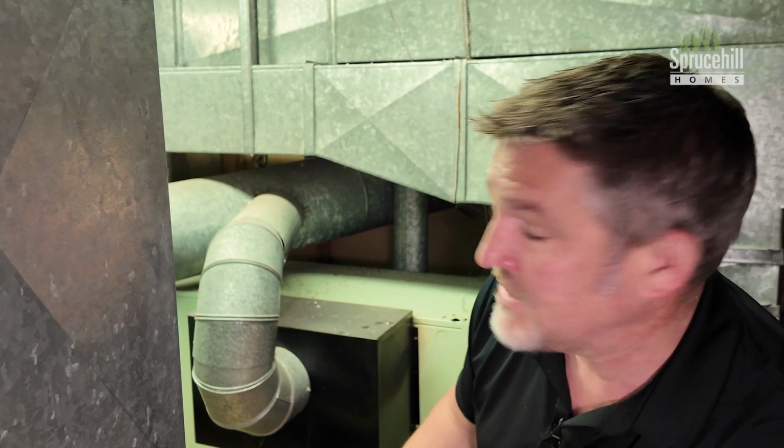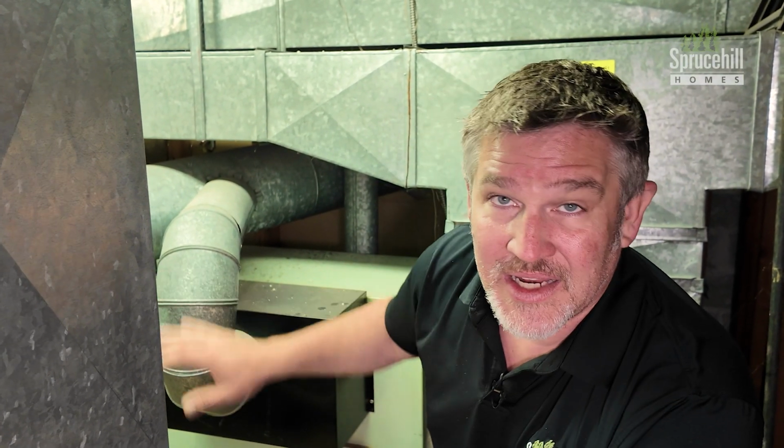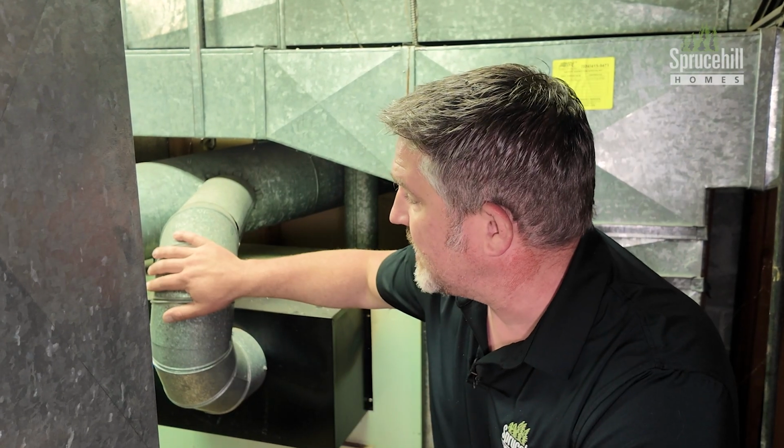More up-to-date appliances are going to have white or gray pipes coming off of them, because it's a special type of piping that has to be used for venting furnaces. That is an easy way to tell if it's a high efficiency furnace or hot water tank, just the ducting coming off of it. Nonetheless, these are going to get replaced.